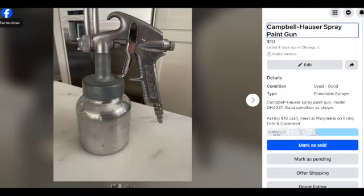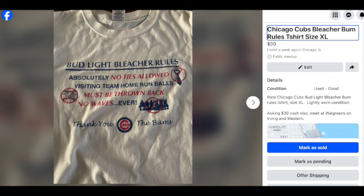After that, I was able to offload a spray paint gun that I got in a bundle of items, so I probably paid about $1 for it, sold it for a quick $10. And then, being in Chicago, anytime I find something that's quirky or Chicago Cubs specific that I think could sell better locally, I'll put it on Marketplace, and this Cubs bleacher bum shirt was no exception. Paid $2 for it, sold it for $30.